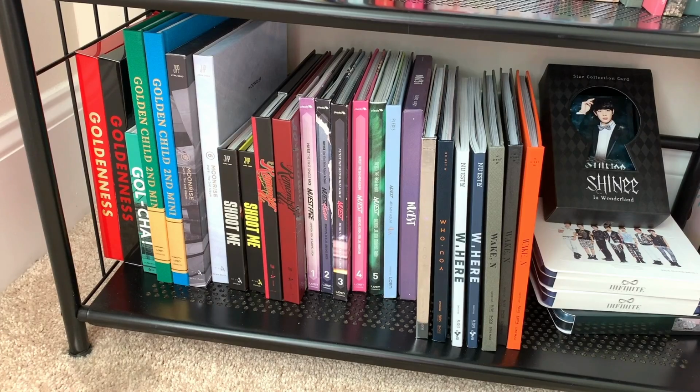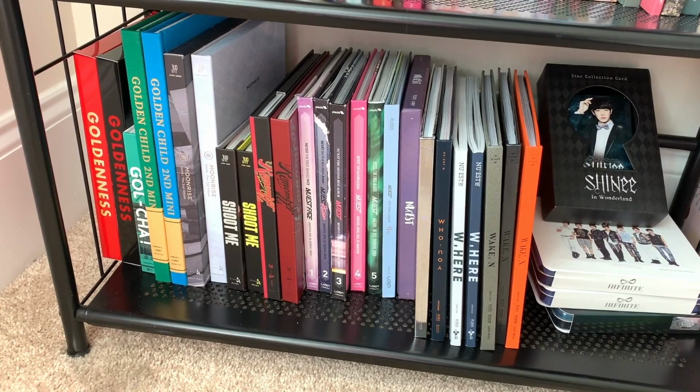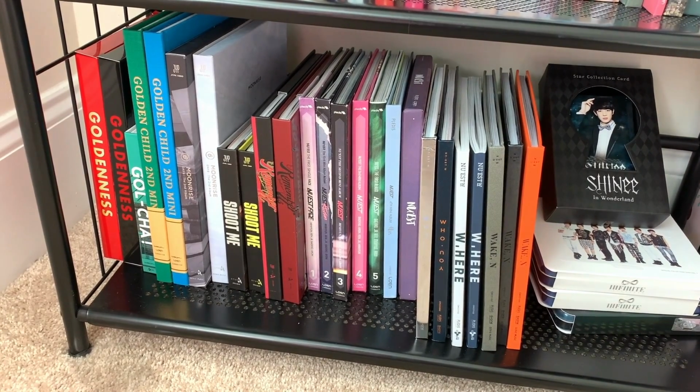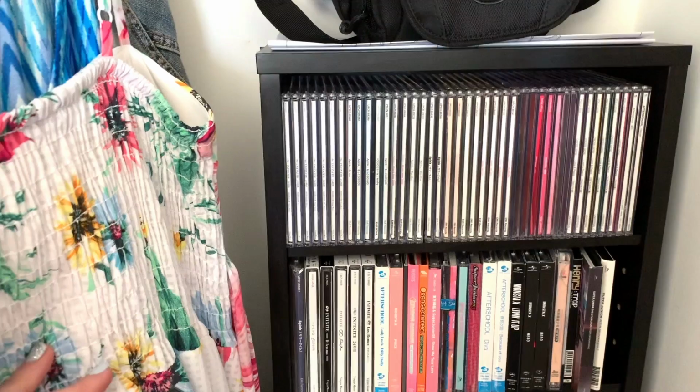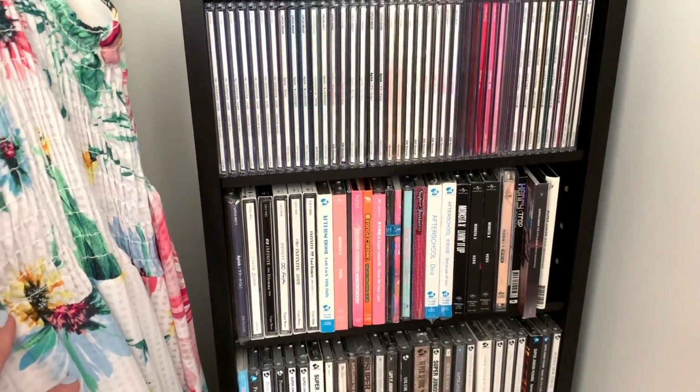So yeah, that's it for these 2 shelves that I feel like you guys see all the time. So let's look at my other 2 shelves that I don't really show off all that often. So this is in my closet. Ignore this dress. I literally have not worn it for a long time.